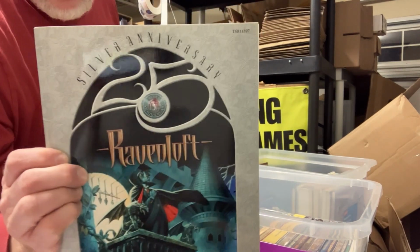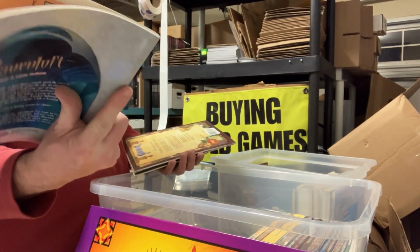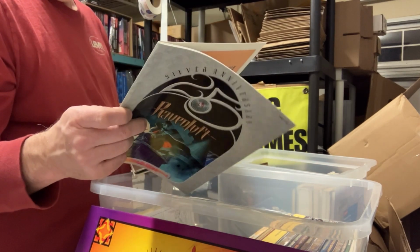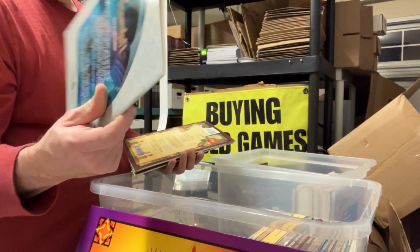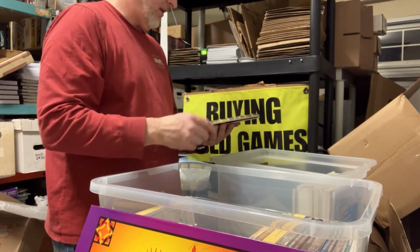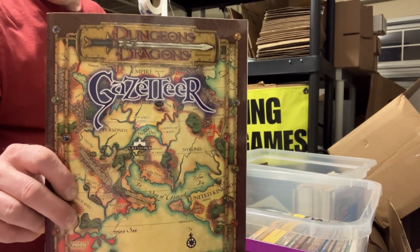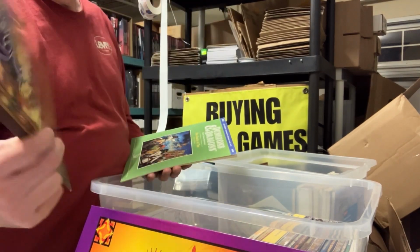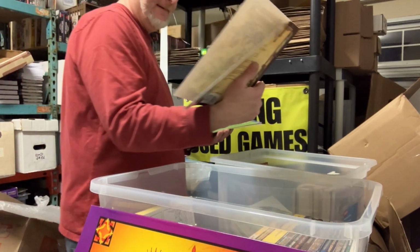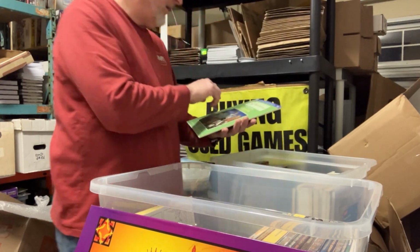This is the Ravenloft Silver Anniversary module. This was never sold. This actually was a giveaway, if I'm not mistaken, for RPGA members. And then in Europe, I do think they might have sold it there. At one point, I had a lot of these, and then they have disappeared. But that's kind of uncommon since it was never sold in stores. Gazetteer, 3rd edition, Greyhawk, well, actually D&D, Greyhawk World. This is not the RPGA one. Always looking for that one.